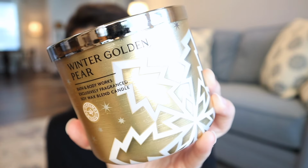So I just wanted to confirm. This might be getting exchanged, depending on the price point, for that perfect winter fragrance that's coming out or something. I really want that, so maybe I'll exchange it for that. I don't know. Winter Golden Pear right there, yeah.